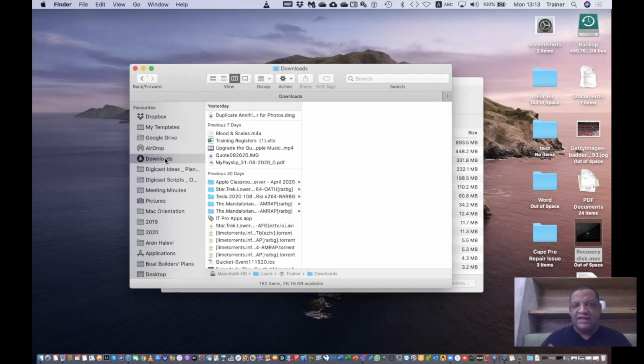The reason for that is that if I move it into my documents folder or my desktop folder, it automatically stores it also in the cloud. So this is how I manage my workflow in terms of how I keep my files.